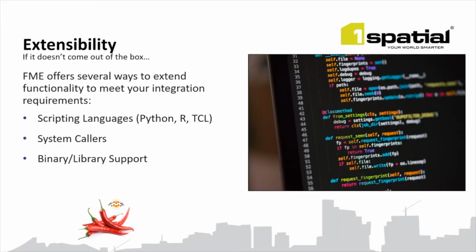The other thing to talk about very quickly before I get on to actually showing something is this notion of extensibility. This has been around for me for a while. But basically, the idea is that if it doesn't come out of the box, well, you can adapt. Because Safe puts a lot of work into making FME the most compatible software you've ever seen. That's a pride and joy. You go on their website and you'll get blasted with all the formats we support, and it's a good sales pitch.